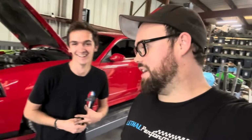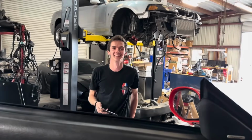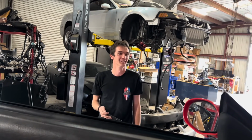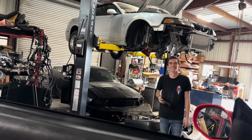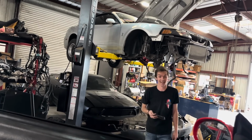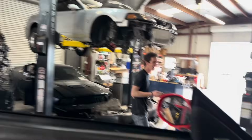I compression tested it myself personally. It's 155 to 165 across the board on multiple different gauges. So on paper, the car seems healthy. The butt dyno seems healthy, but as Andrew just said a minute ago, I'm a little bit rusty. We're gonna see what it lays down, and then we'll probably do some tuning. What is it? 430. What are you looking at? 450. Damn, I went up.